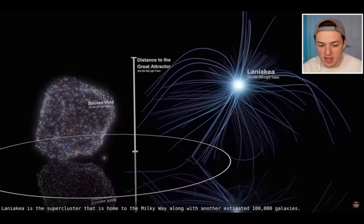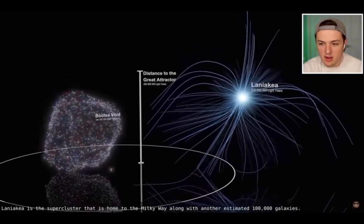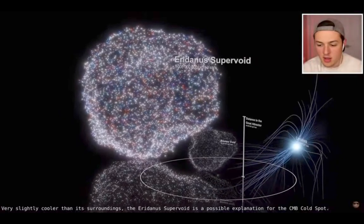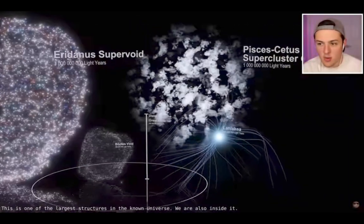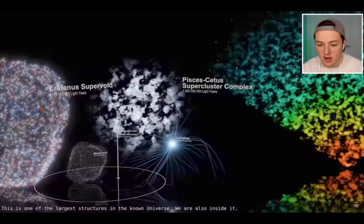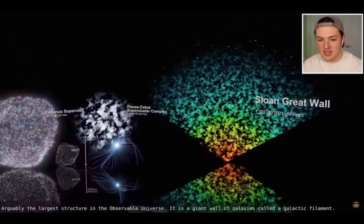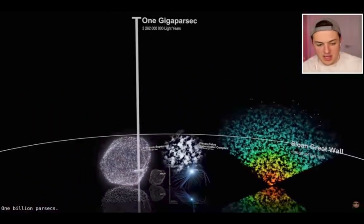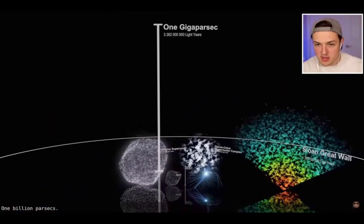What are we even looking at? Ooh, the super void. There's a super cluster. We're inside of that, the PC Cetus super cluster. There's the Great Wall. It's like the edge of the observable universe.